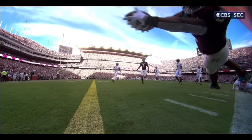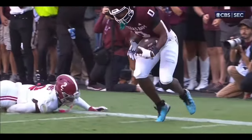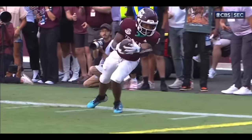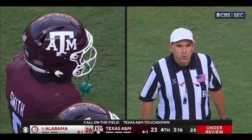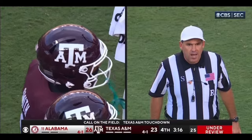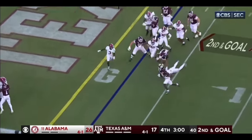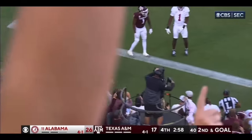They're looking at it again. Did his toe scrape before he got there? I think his right toe might have scraped. Right there. The runner's right foot touched out of bounds prior to the ball crossing the goal line. Screen to his left. And they're going to run it. And it's going to be holding.